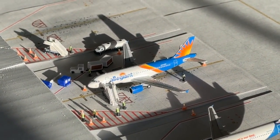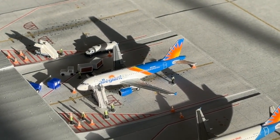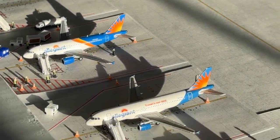So this Allegiant Air A319 is in the new livery, and this aircraft is currently coming in today after a flight from Minneapolis, St. Paul to feature it because we have to. This aircraft's now going to be heading over to Northwest Arkansas, so glad to feature this aircraft. Both those are twice a week, I believe.